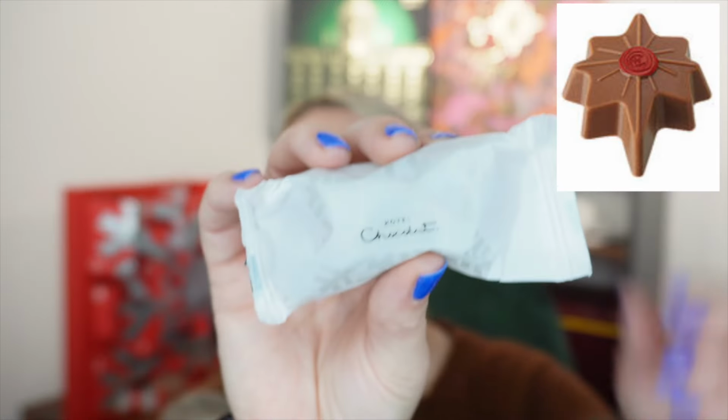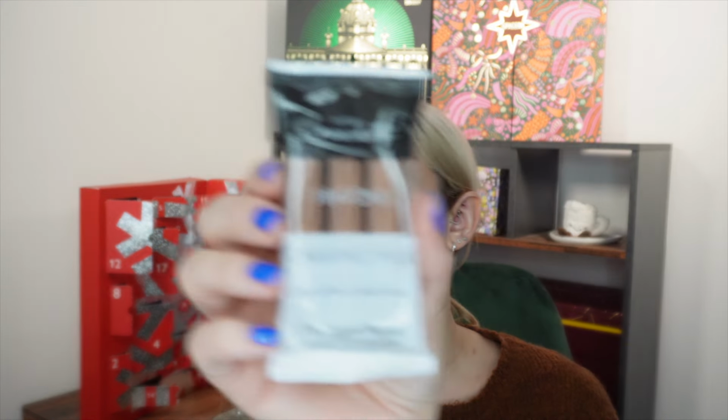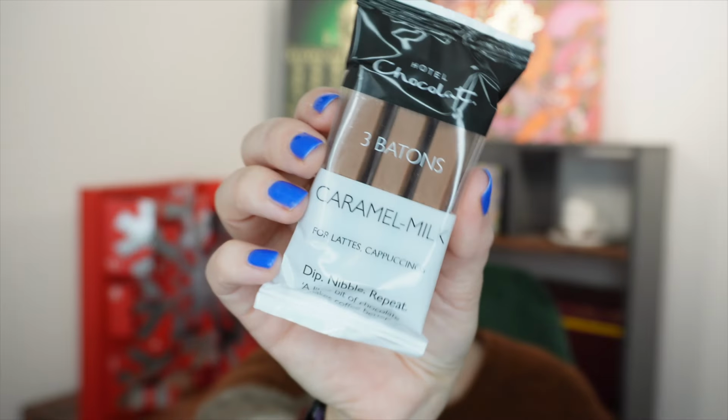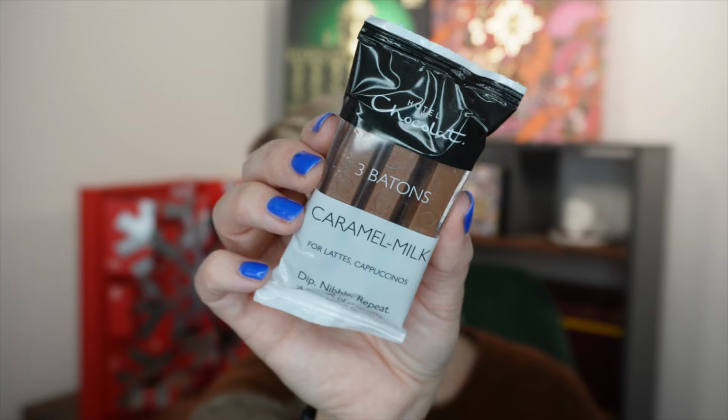Day number 20, follow our stars. 2 caramel supernovas with a pinch of salt. So 2 chocolates, the caramel supernova, as I said, which is a lovely caramelly chocolate, as the name would suggest. Day 21 for nibbling on while you write your Christmas cards. Again, we get 3 batons this time in the caramel milk, so a lovely blend of both caramel and milk. These are delicious, and you get 3 in this day.